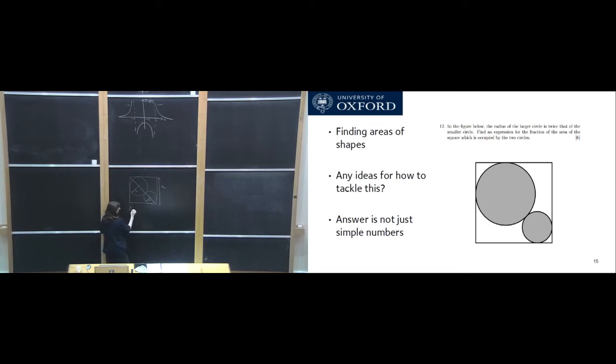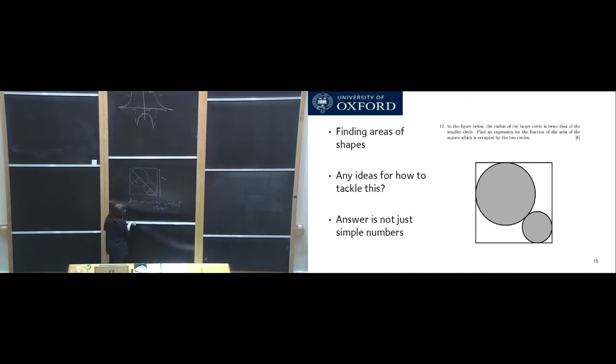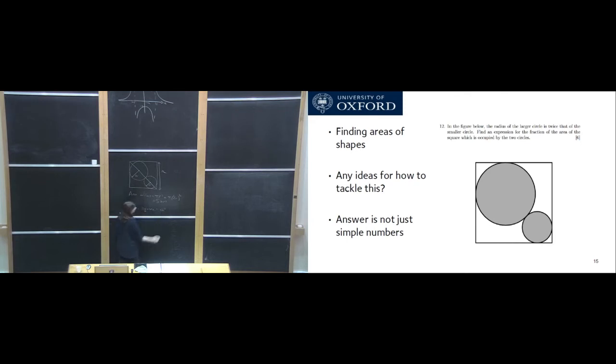So, the area of the circles, hopefully you can all remember the formula for the area of a circle. So I have pi r squared plus pi (2r) all squared, so that would be 5 pi r squared. And the area of the square, that would be a squared. So you can all remember this. Yeah? This is all okay. So even if you just write that down, that might get you a mark or so.